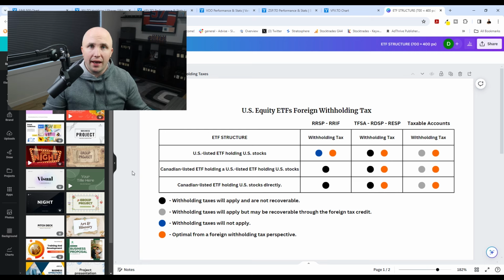So we have a tax treaty here in Canada and the United States. They recognize the RRSP as tax sheltered retirement accounts that you can save on withholding tax. They don't recognize the TFSA, and that's why a lot of people like to hold US paying dividend stocks and just US stocks period in their RRSP.